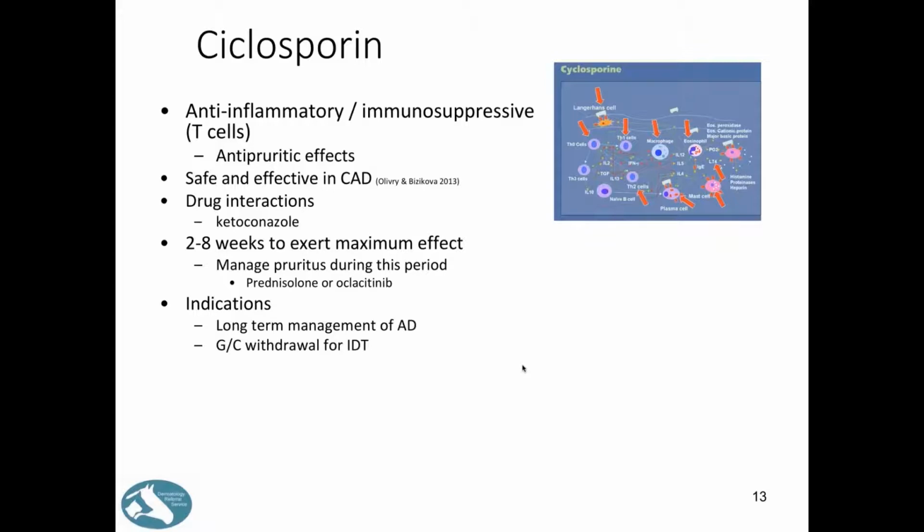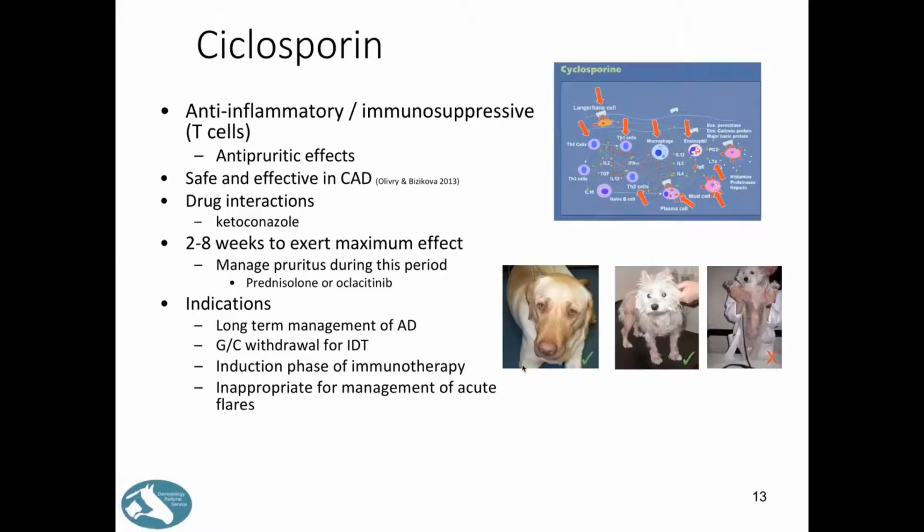We also have used it, we tend not to so much now, in dogs that are on long-term steroids, and we're trying to get them off steroids to do intradermal testing because it does not affect the results of allergy testing. And we'll use it also during the induction phase of immunotherapy while we're waiting for the allergen immunotherapy to kick in and have an effect. But it's not appropriate for the management of acute flares because it is too slow acting.